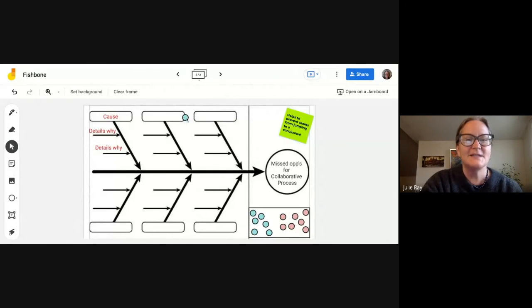So this is, again, the background. All the black lines, that fishbone, is a background image that I downloaded off of Google. And then I put in text boxes here. And then people will also be able to type in their own text boxes. What are some of the causes? And then also type in for details why. And then these are the hot dots that I made. So people will be able to take and drop their hot dots by whatever it is that they want to vote for. So that's just one example of how I'm planning on using it.